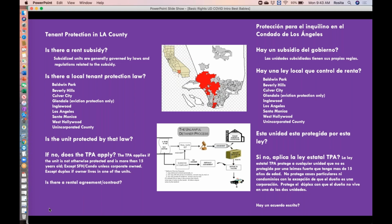In order to qualify as a rent control law, when the tenant moves out, either because they were evicted or because they moved out voluntarily, the next tenant steps into the place of the old tenant. The rent stays the same. That's what rent control means. In 1996, the state legislature passed a law called Costa-Hawkins. That law prohibited rent control laws, and they all became rent stabilization laws.